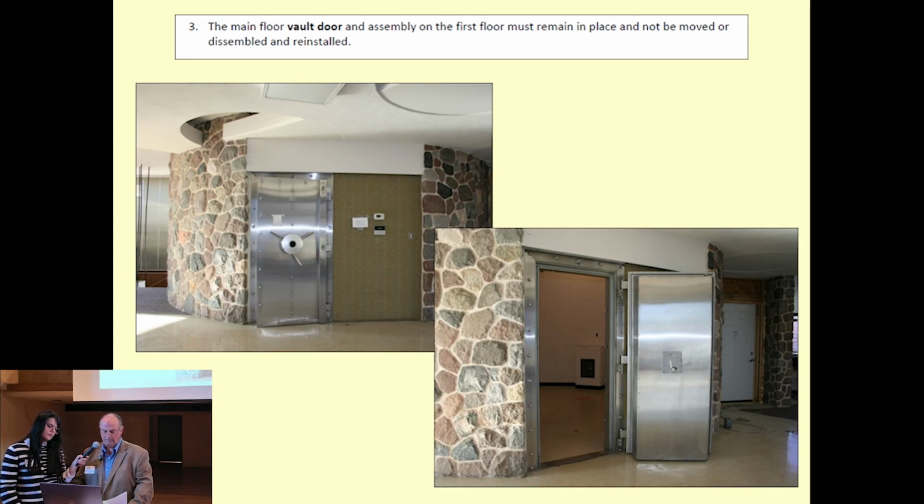Because what we wanted to avoid was a situation shown on the right where, with the door maintained in an open position, you'd never see its front face and you wouldn't see its pilot wheel. So Park Service didn't allow us to do this.